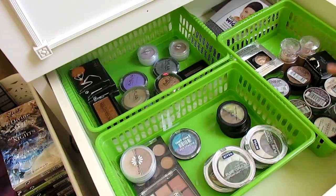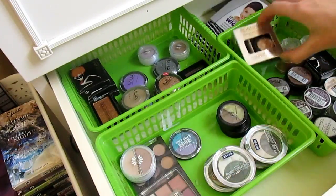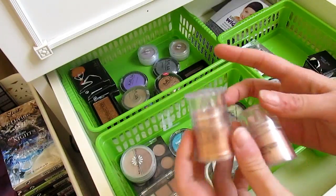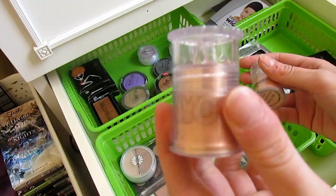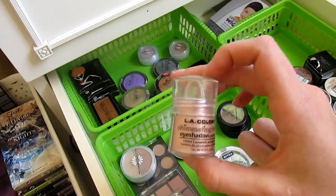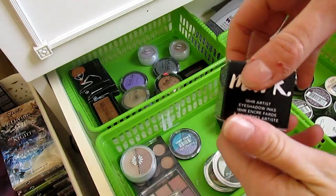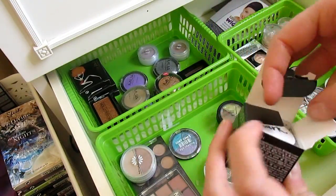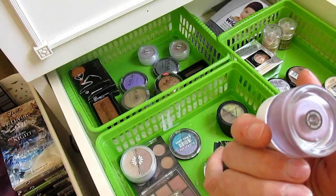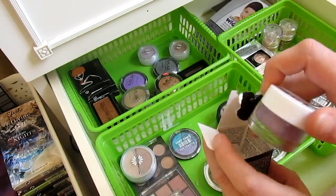So for my cream eyeshadows, I have my Awesome Metals in Rose Gold from Makeup Revolution. These are two pigment ones, and this one's City Sunkissed from NYC. It's a really nice colour. And this one is Honeysuckle from LA Colours. I have this one from MAC, which I've not actually tried yet. This reminds me a little bit of the MAC ones. This is, I think it's just Lilac. Lasting Lilac. So, try that one out.